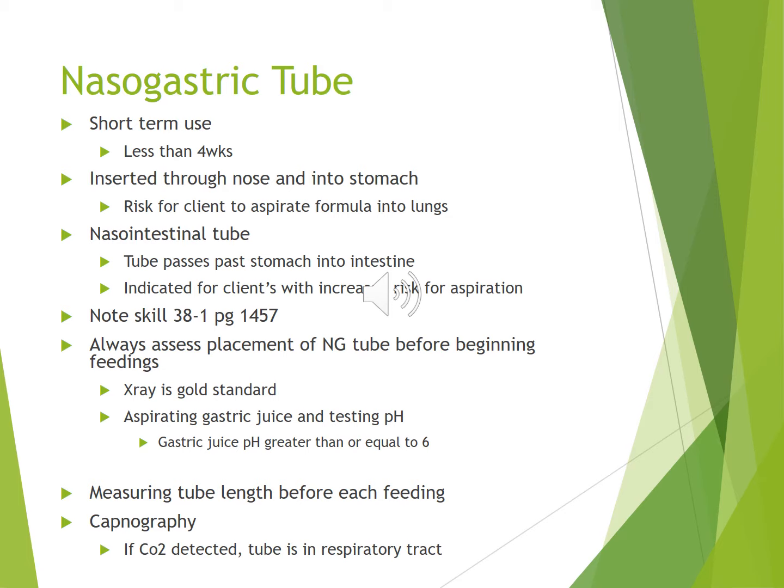We always want to measure our tube length before feeding. So when you insert that NG tube, you're going to mark or note where it's at the nares. You're going to tape that, and you're going to want to document that because the next nurse coming on is going to want to make sure that that tube is still at that marking, so that we can know that the placement is correct.